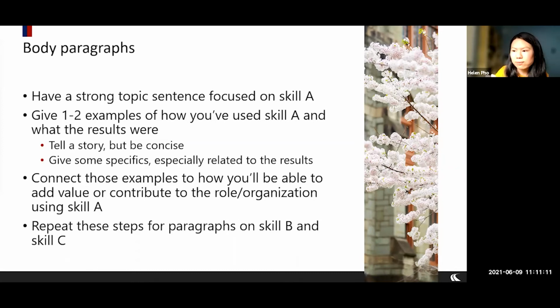But basically, the point of this last part here is to show the employers, and to make it very explicit for them: here's what I've done, even though it might not be exactly what you're looking for. Here's how I can directly translate that, and here's how that skill is transferable to this role that I'm applying to, right? So you're not making them guess what it means you can do for them. You're making it very explicit for them. So that's the structure that we would recommend for a body paragraph.